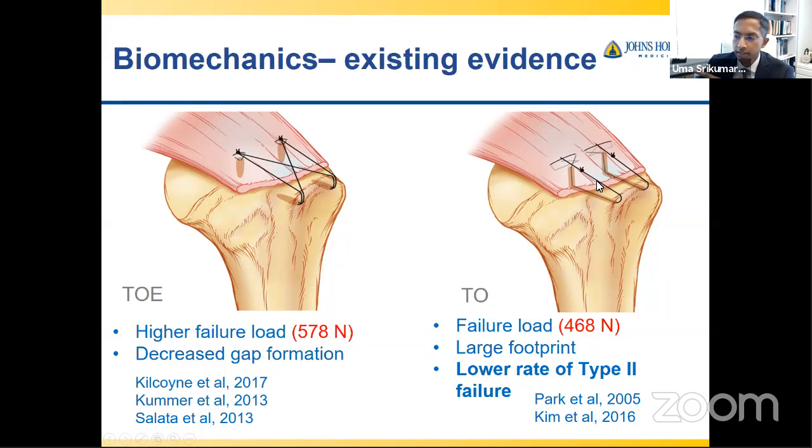However, compared with the transosseous technique, they do achieve significantly larger footprint coverage based on biomechanical studies, and very importantly, a lower rate of type 2 tears. So type 2 refers to tears at the muscle tendon junction, so medial to where your medial row or initial fixation of sutures are, which is obviously a much more difficult problem to address with revision surgeries, trying to repair the muscle tendon junction, from what is typically a type 1 tear, or a bone to tendon interface where the entire tendon is removed from the bone and can be easily revised with a revision procedure.